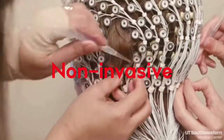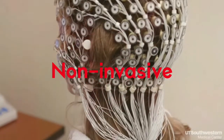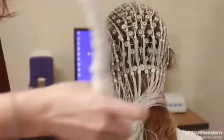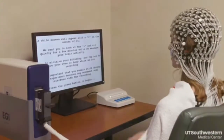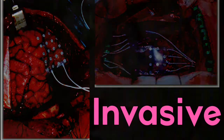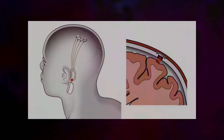BCIs can be non-invasive, where the device is placed on the head outside the skull, or invasive, where the device requires surgery to insert electrodes into the brain.